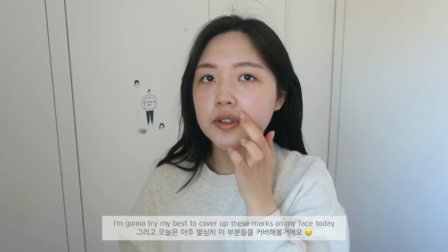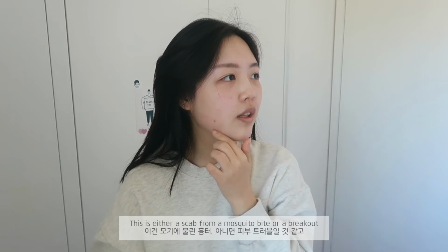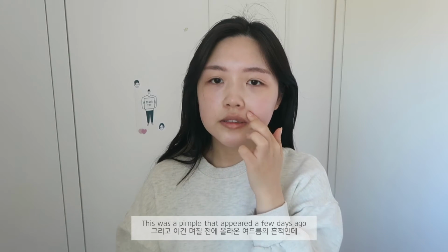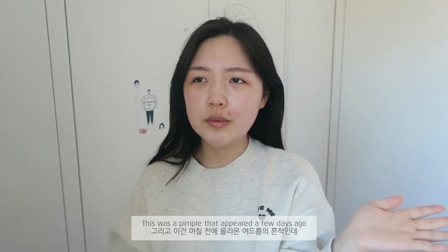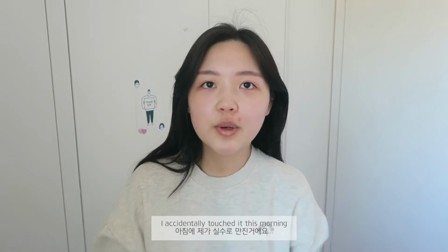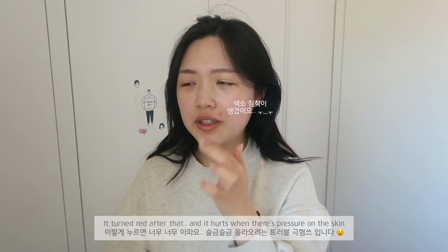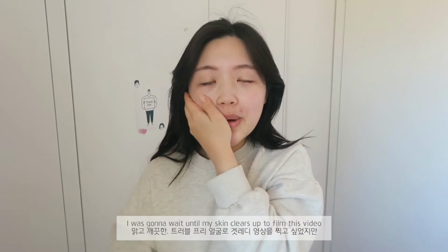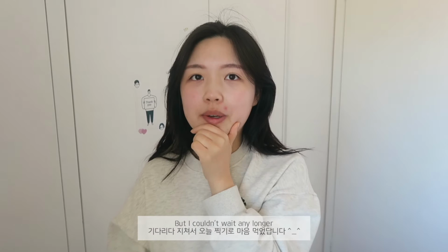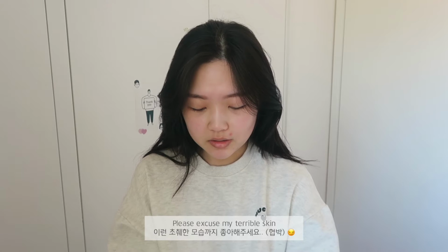And also today I'm gonna try and get rid of this and this with concealer, because this is from either a mosquito or a breakout that turned into a scab, and this was a pimple or something. It was like a breakout that happened like 2 days ago, and I touched it again this morning, so it's turned red, and when I press down onto it, it really hurts. So yeah, I was gonna wait until my skin clears up to film this get ready with me, but I couldn't wait any longer, so here I am filming it now. Please excuse my disgusting skin at the moment.